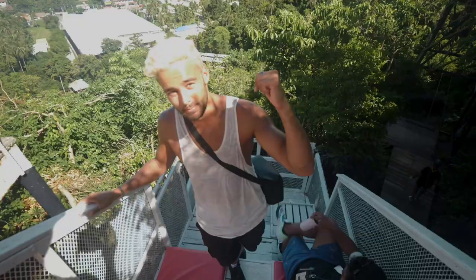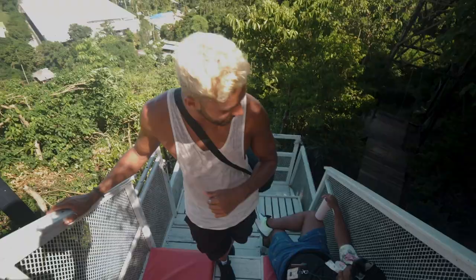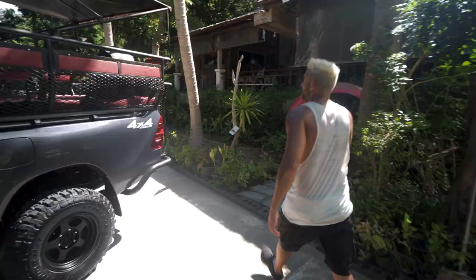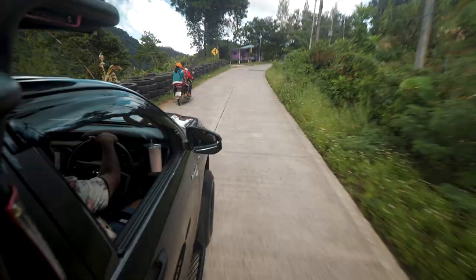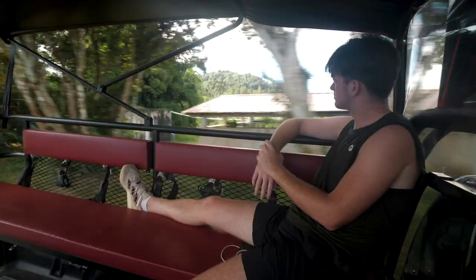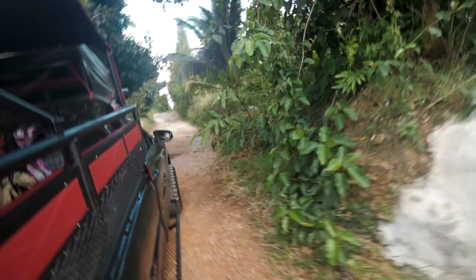But now we're gonna keep moving, back on the cable car, back to base, and back in Mr. Samui's 4x4. Isn't that right? Yeah. Last move. There is no way on earth you can take this route unless you're in a 4x4 Jeep like this one.